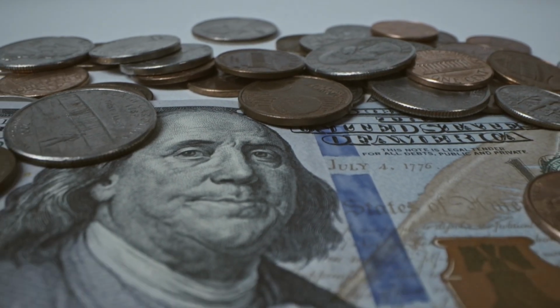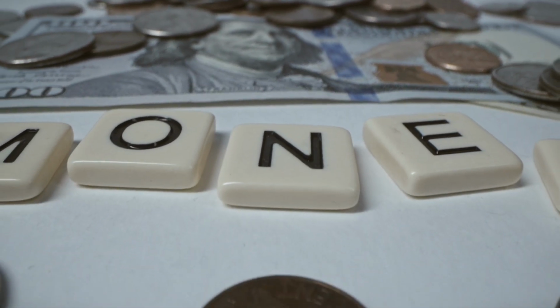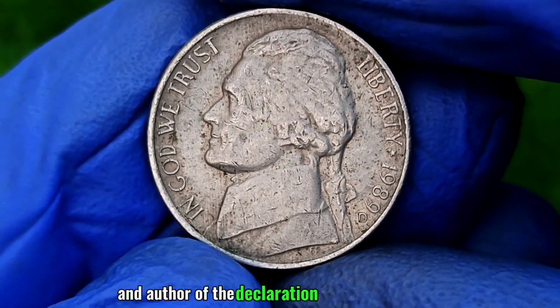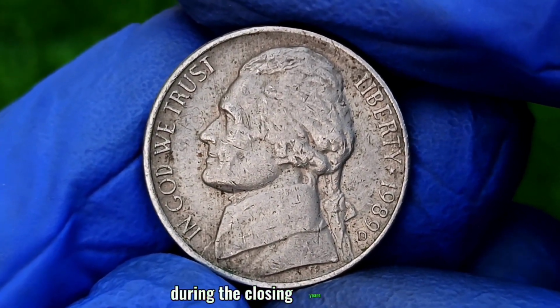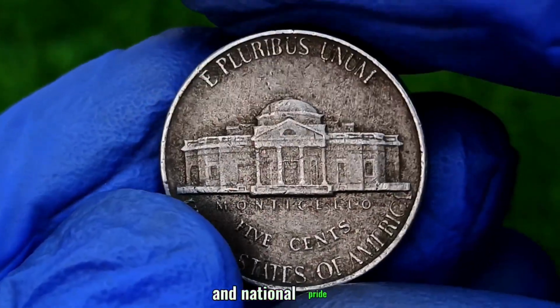Minted at the Denver Mint in 1989, the Jefferson Nickel was part of an ongoing series that began in 1938 to honor Thomas Jefferson, the third president of the United States and author of the Declaration of Independence. This coin continued the legacy of American democratic ideals during the closing years of the Cold War, a time marked by political transformation and national pride.